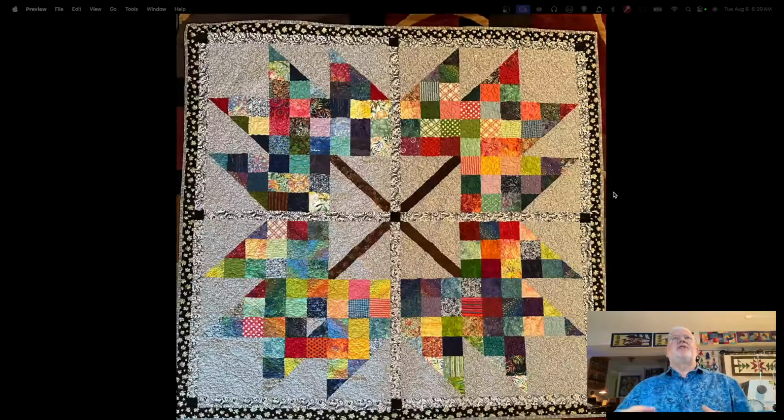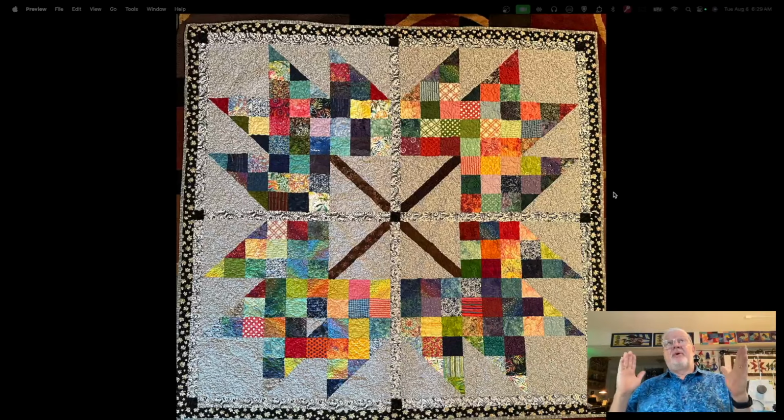So the next project that I finished up was this one. Now, this is one that I created myself. They're four really large blocks. They make a maple leaf. But the problem I had with this quilt after I got it all done was I didn't really think about it until I saw it in its entirety, and that I put all the stems of the maple leaves towards the center, as you can see here. So you got a giant X.